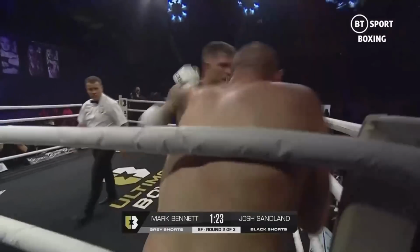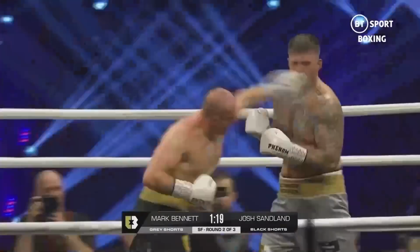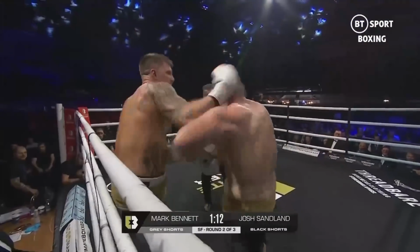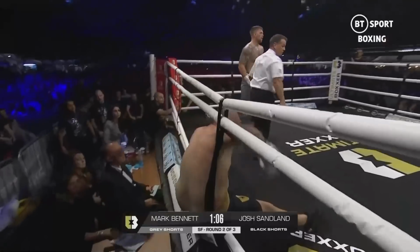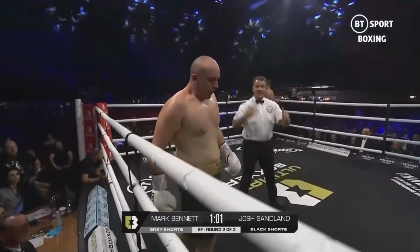Nice uppercut on the inside from Sandland, but Bennett just walking through it and had the better of that exchange. Sandland forward with an arcing overhand right, the glancing left hand, and now Bennett looking to cover up all of a sudden. But he's remaining composed on the ropes, jolting left hand, and then a beautiful right hand causes Sandland to wilt, and Bennett puts his man down for the 2nd time.